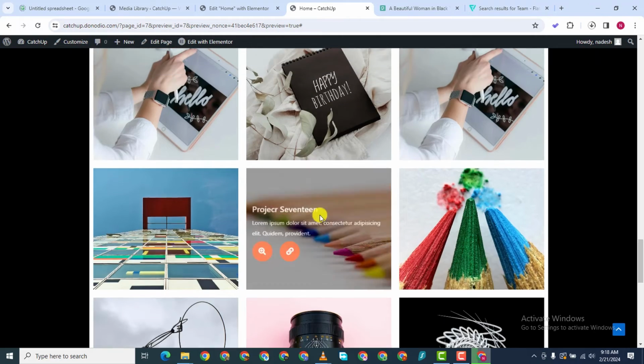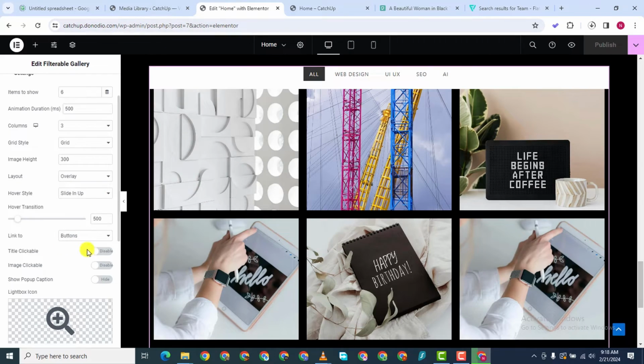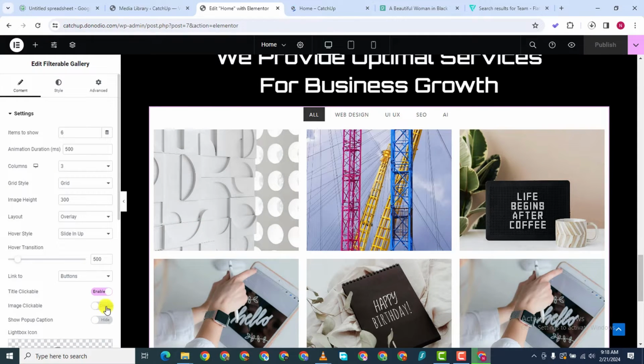I would advise you don't put too many gallery items. I just wanted to show you how to go about that. And then buttons link to, it can link to the media. So when you click, you can make the title clickable. Each of these titles, you can make them clickable. So that if I preview now, you can make the images too clickable.